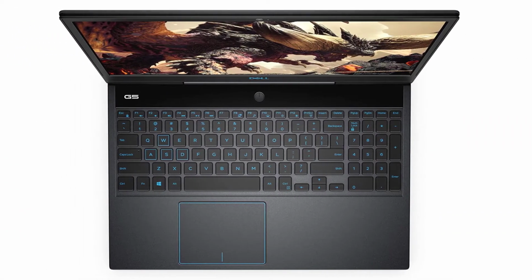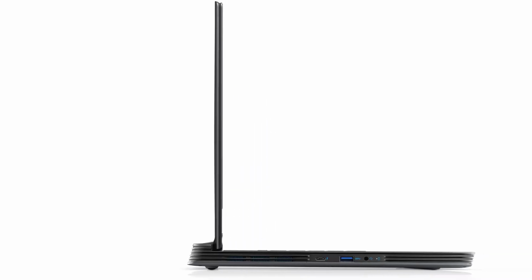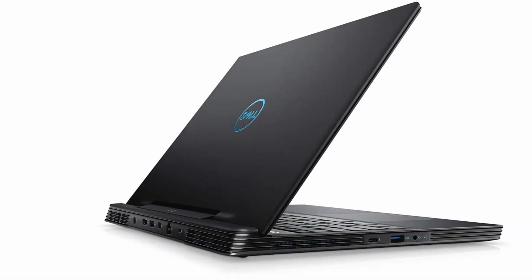It is hard to imagine a list of the best laptops for various purposes without an entry from Dell. Dell G5 15 deservedly earns the title of the best laptop for AutoCAD, as well as for graphics design, playing games, and the entire architecture sphere, etc.